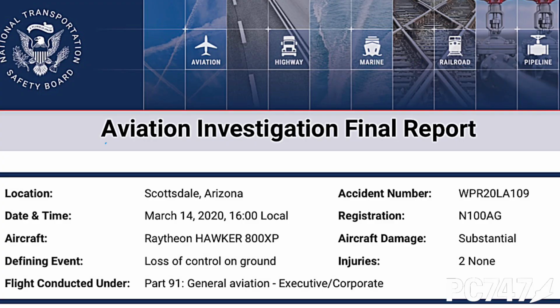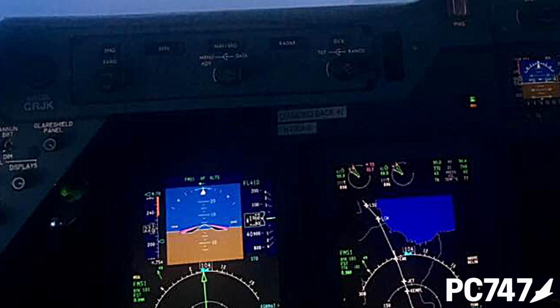This accident I was in occurred on March 14th, 2020 in Scottsdale, Arizona. We were returning from Rogers, Arkansas. On this leg, I was the co-pilot. On the previous leg, I had been the captain. The captain and I were the only people aboard. There were no injuries. The gear did not collapse, but the engines were destroyed.